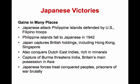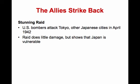And there are many stories out there still today discussing how the Japanese treated prisoners of war. Prisoners of war are also called POW for short. Of course, we start seeing the Allies starting to strike back. Now, we're going to be focusing on the Americans, but it's important to note that there are Australians also involved in many of the strikes or the attacks on Japan in World War II as well.